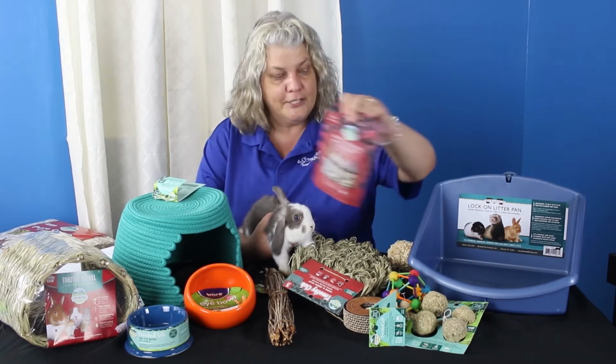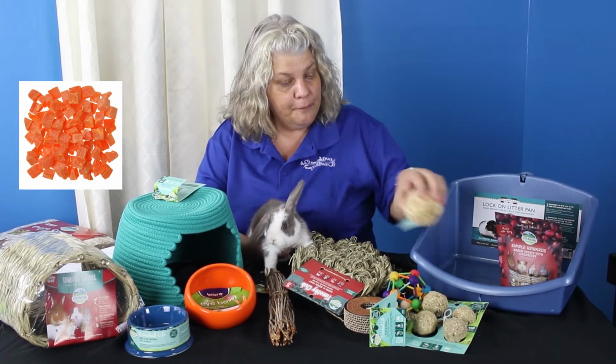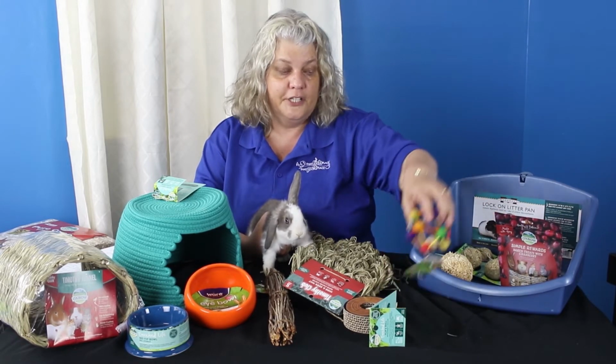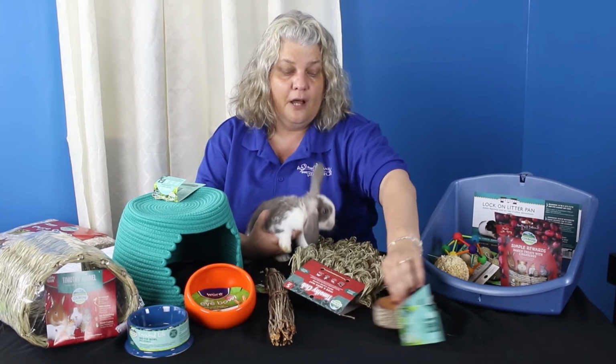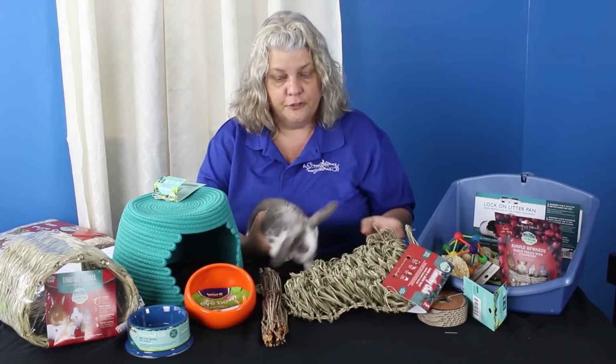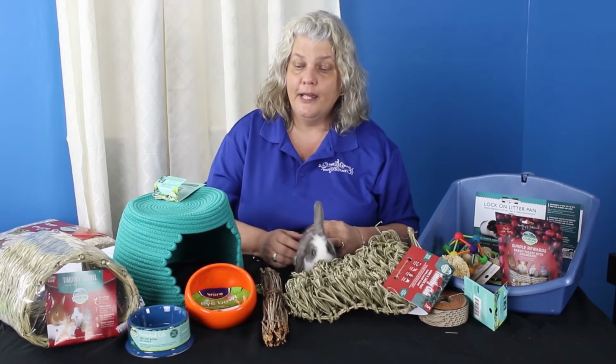This is a baked cranberry treat. We also have a papaya treat, and papaya has enzymes in it which are very good for the bunny's digestive system. So something to keep in mind, you want to have some papaya treats on hand because papaya is good for their digestive system.